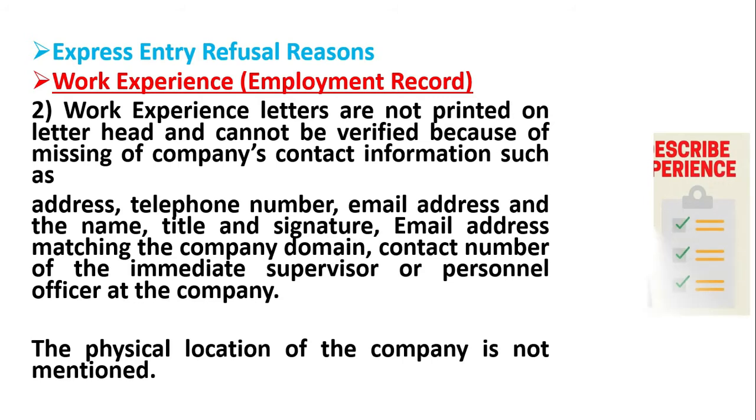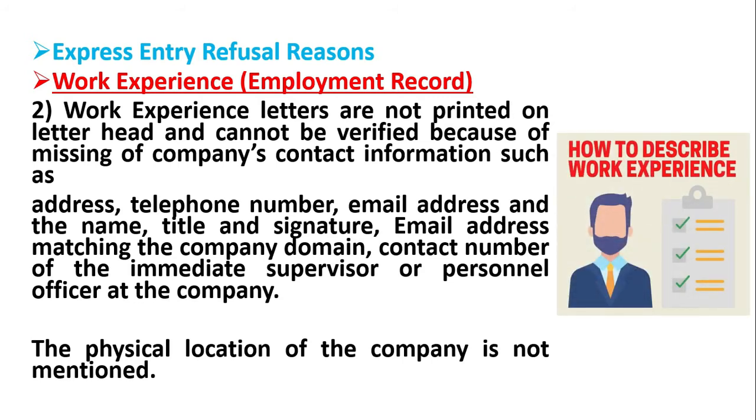Another reason is that work experience letters are not printed on the company letterhead and it cannot be verified due to the lack of company's contact information such as address, telephone number, email address, and your immediate supervisor or HR manager details such as name, designation, email address matching with company domain and contact number. So this information is not present in the work experience letter. So here the tip is that your work experience letter should contain this information in order to avoid rejection. Okay friends.